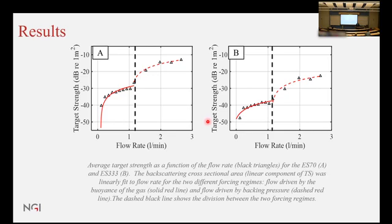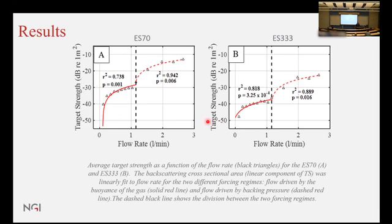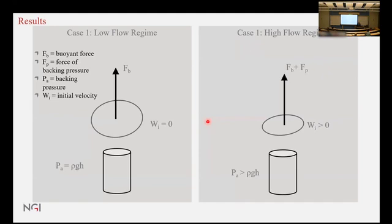So where is that coming from? What's the mechanism creating that change? And they're very well correlated, so they fit very well. High R-squared values and low P values. What's happening is that we had two different mechanisms for making the bubbles. So in the low flow regime, we applied just enough pressure for the bubbles to get down to that depth of water and then be released from the needle.